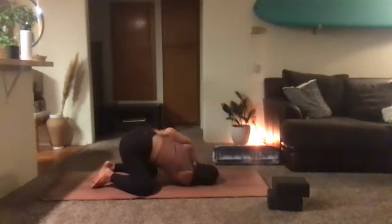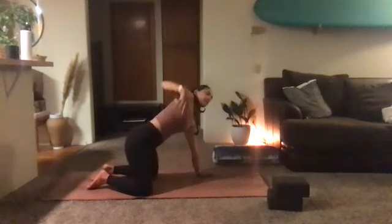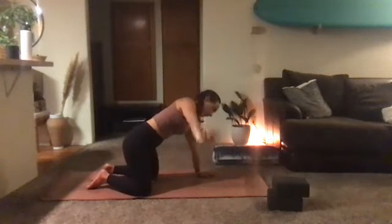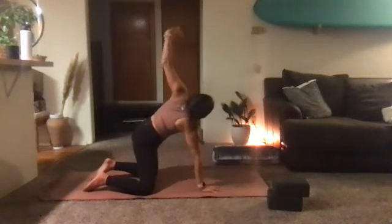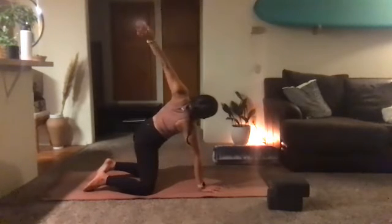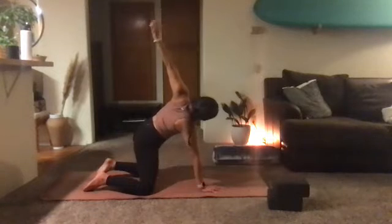Then put your left hand back down by your face. Inhale, reach your right arm up to the sky. Find that expansive chest again. Exhale and plant the right hand down. Inhale, left arm goes up. Open up through the elbows, stretch out your wrist, rolling it around with open hands and closed hands.